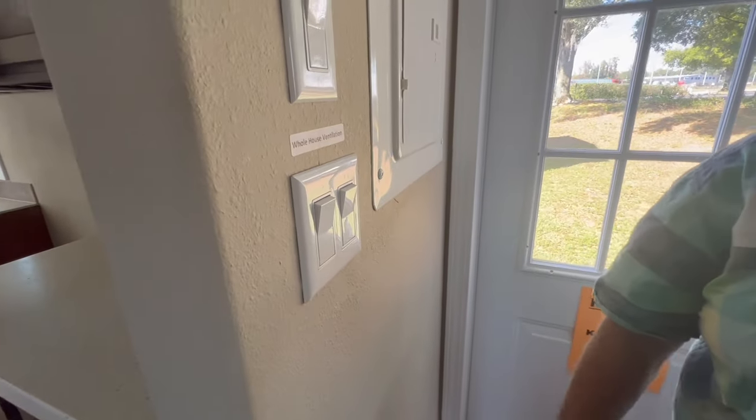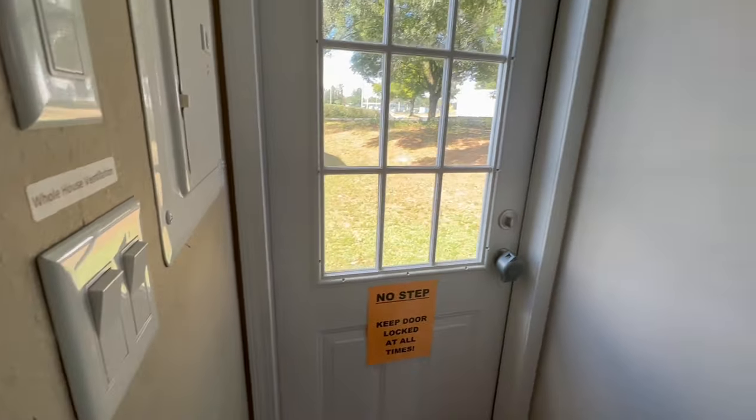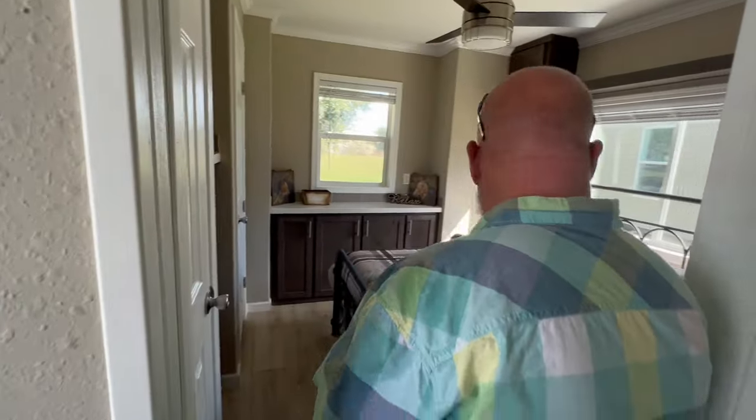Nice. So we've had a couple of people asking about ventilation on these homes. This one comes with a ventilation system, which I don't know a lot of details about, but we'll see what we can find out. And this bedroom, I just love the look of this bedroom, the way it's laid out.